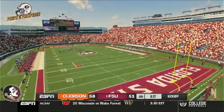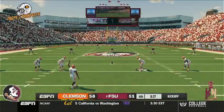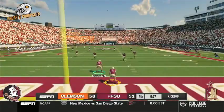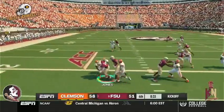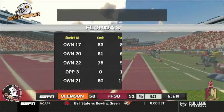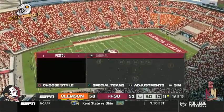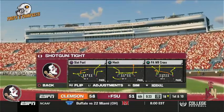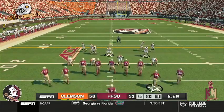That makes it first and 10. Two times. Switch. On the run. They'll bring him down at the 38-yard line. The Seminoles will use their first time out of the half. Man, did he play that perfectly or what? As a linebacker, you have to be able to read the offense and make a quick diagnosis, which is exactly what he did on that play.